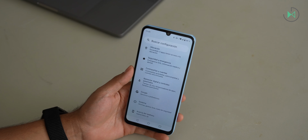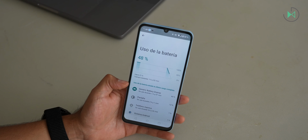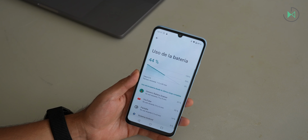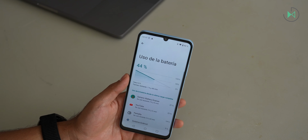It comes with Android 13 out of the box. Android 15 is about to be released, so we'd like it to come with Android 15 out of the box, but it's still outdated. The battery life fell short, especially when it comes to managing apps running in the background. It seems to be a very simple device that is not able to properly manage all this. Therefore, the duration remains very fair.